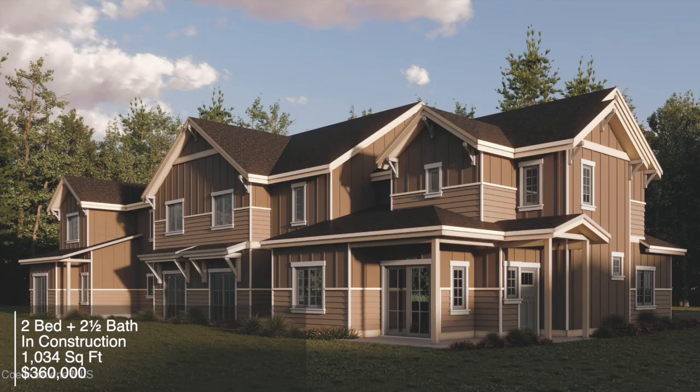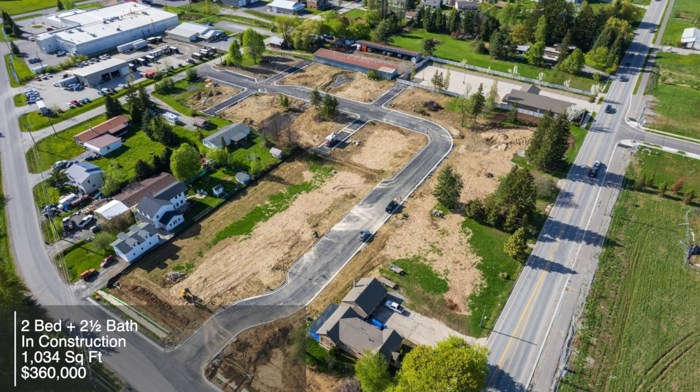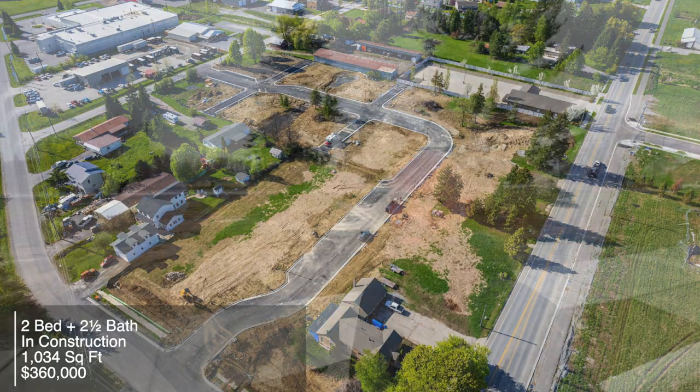This one will be a 2-bed, 2.5 bath, 1,034 square feet, and it's going to be listed at $360,000. And like I said, it's obviously going to be brand new since we're staring at bare dirt. But could be a good option for you if you're a little bit farther down the road and looking for that new construction and potentially a little bit of yard space for a very small dog or something like that. So cool townhomes here to check out under 400,000. So it could be an option for you as well.